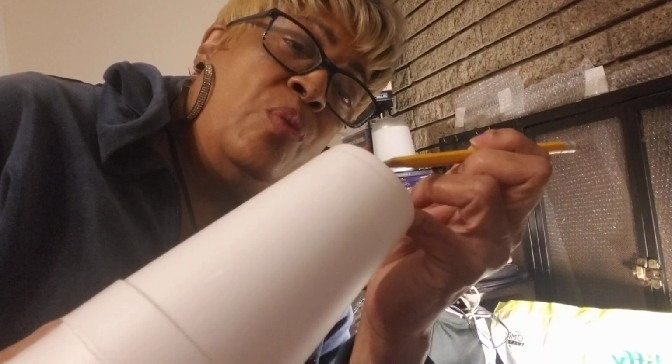Styrofoam. This is a big styrofoam. I don't have the 8 ounce. I couldn't find it. But once again, you want to put about 3 holes in here. I just take a pencil, go through. I usually line about 4 or 5 of them up, but I'm not trying to use up my styrofoam. It's a precious commodity.